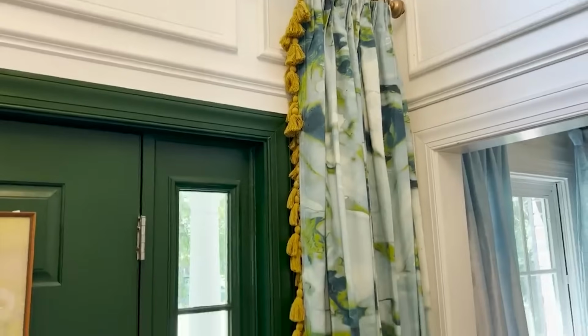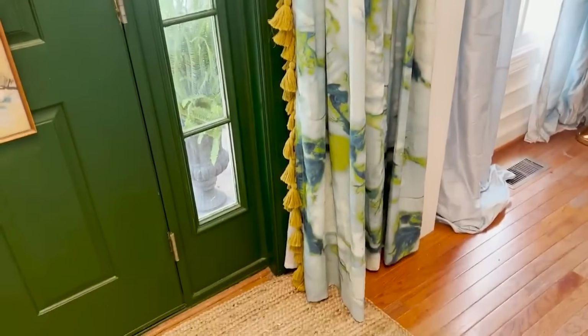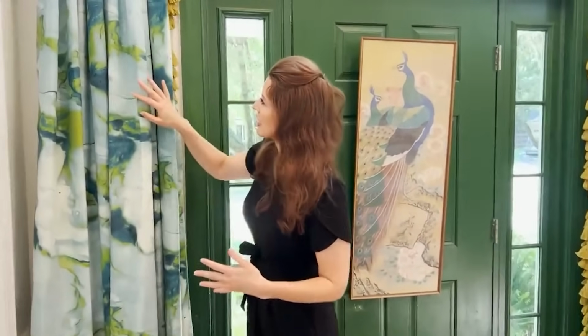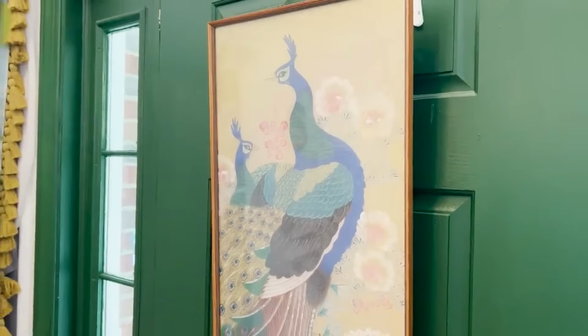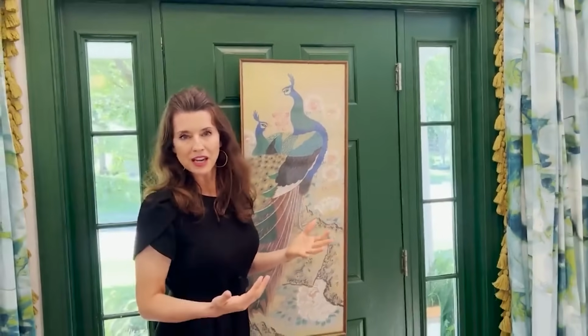So on the door here, I have used Spoonflower fabric that I had customized, custom colored and scaled so that it had this kind of waterfall marbly effect. And it's great, like I mentioned, it has some of the same colors that I'm trying to reference throughout the home. Painted the door green, and then I have this vintage piece because it's a little bit chinoiserie, and I love things that are old. It just brings depth and character to a space.